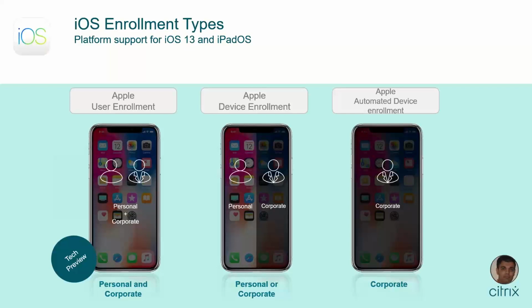And here's the GIF running, but yeah. The other part is, we have been speaking about Apple user enrollment. Of course, we support Apple device enrollment, the automated device enrollment, but we are proud to announce that we are providing a tech preview for user enrollment. Once you try using it and we get your feedback, this will soon be moving to GA as well, right? So this is currently available. We'd love you guys to try the Apple user enrollment tech preview as well.